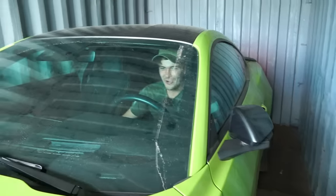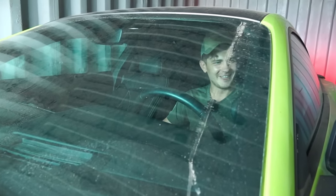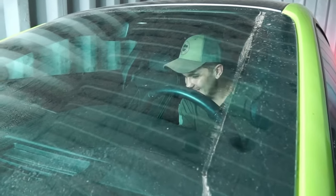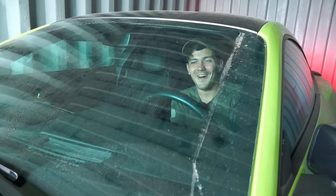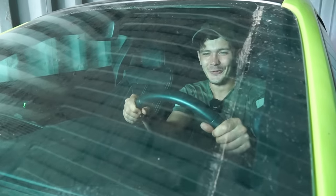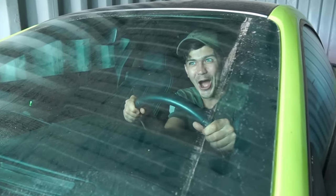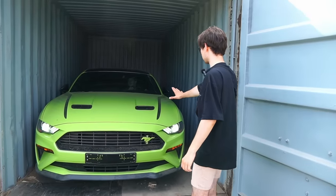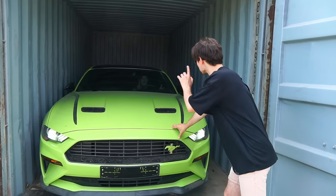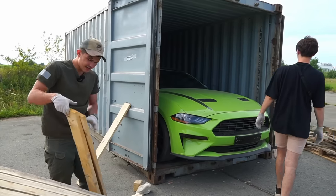Okay. Wow. So many buttons. That's cool. So let's see the buttons. If this thing starts. Oh. Wow, that's cool. Wow! Okay, it's time to leave this container. No. Why? No. You'll drop. Oh my gosh.